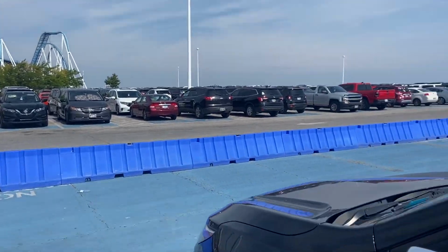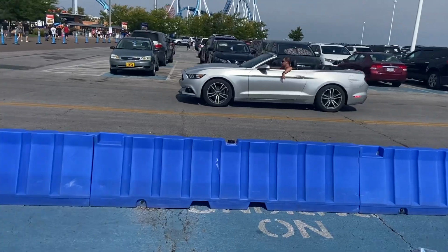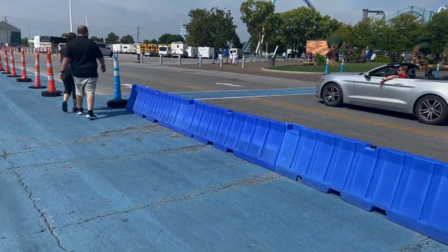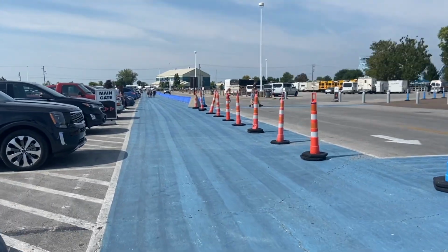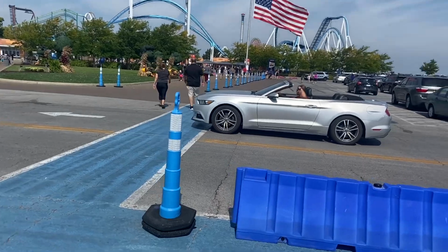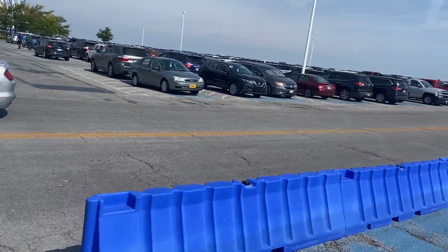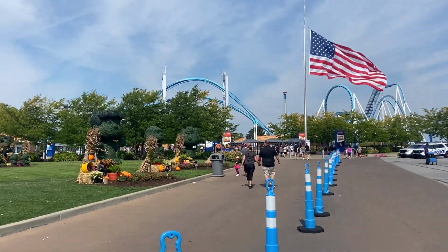Now, recently, they have just added these, and I've been noticing that they've been changing the barricades here a lot. I think they're trying to make sure that people are using the crosswalks and not just crossing everywhere. That's what I've been noticing at this point. It is a windy day, and especially for the time of year, it is a hot day.